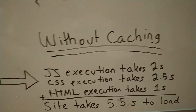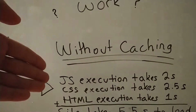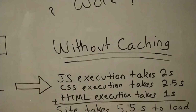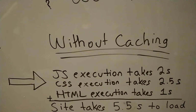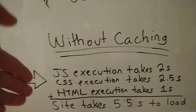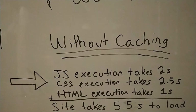Now, without caching, we can expect this website to load in 5.5 seconds, as the JavaScript takes about 2 seconds to execute, the CSS takes about 2.5 seconds to execute, and HTML takes about 1 second to execute. Now, do note that this is not true. This is not a given. This is based on a set of conditions, obviously, but I have given these values just as an example.